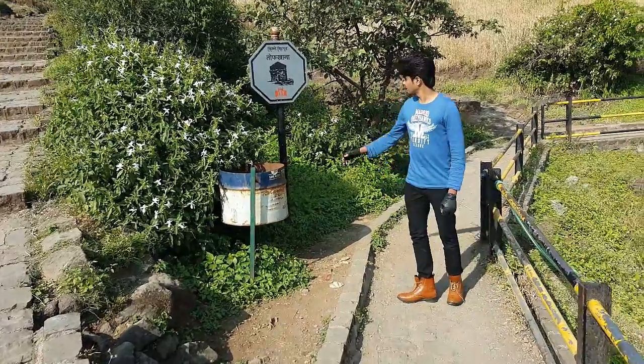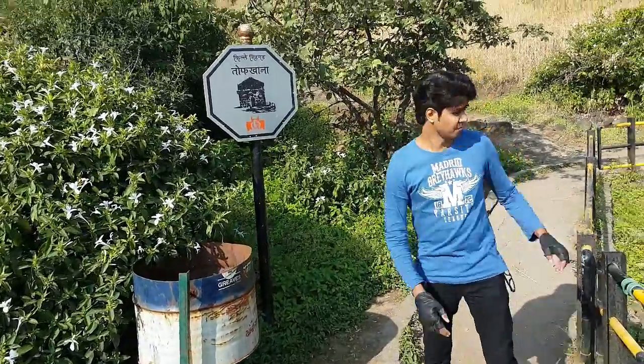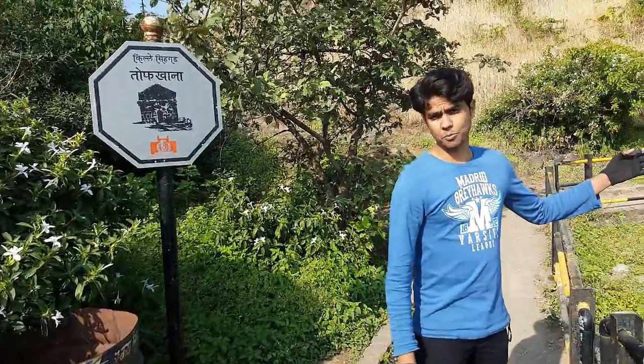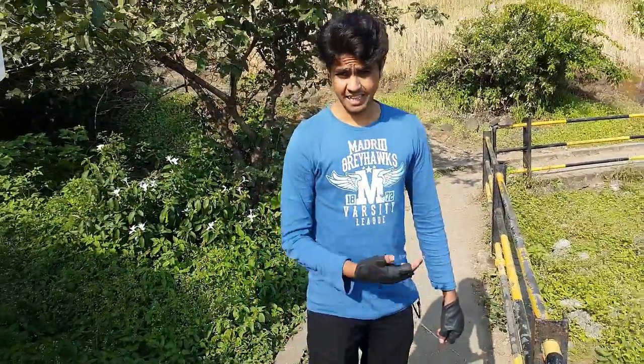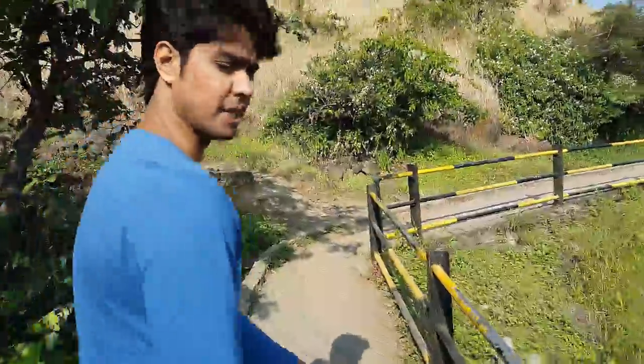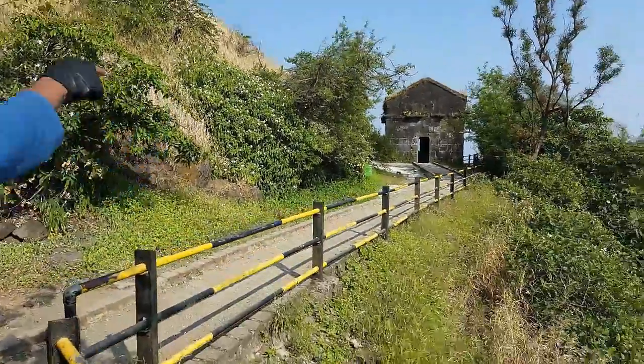Okay people, if you can see, this is Tofkhana. That means in English, this is the place where they used to keep their gunpowder. At the time of war, they used to use the gunpowder from this, and they also used to keep their cannons here. So let me go ahead and show you how exactly the place was. It's over there, if you can see. Smith, if you can capture that.